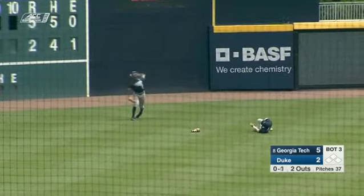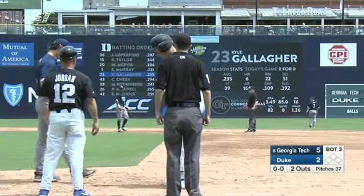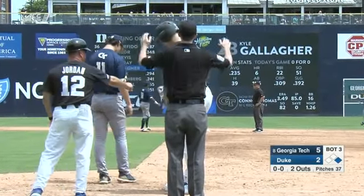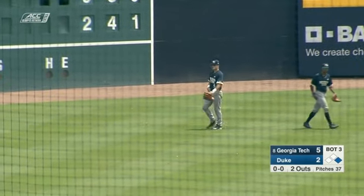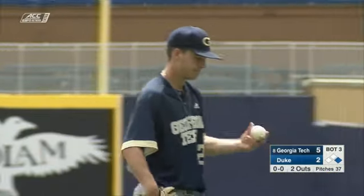Diving attempt by Hall. You hope he's okay. That looked a bit awkward the way he landed on his hand. We'll see if Colin Hall is all right. As it stands, a two-out single for Gallagher. He looks to be okay, thankfully. Sometimes the wrist can fold under you.